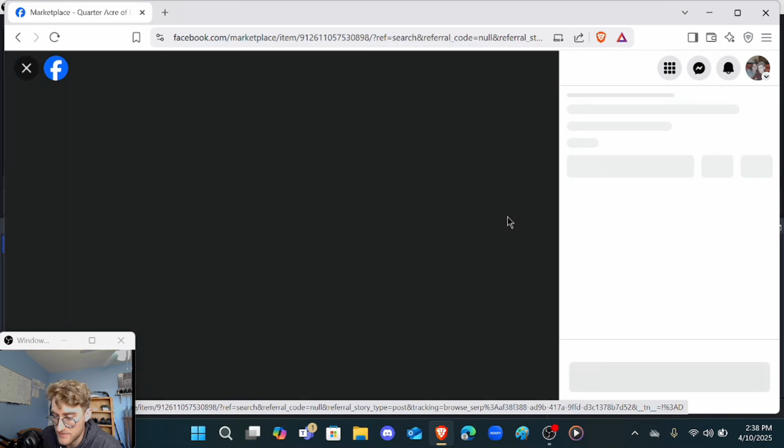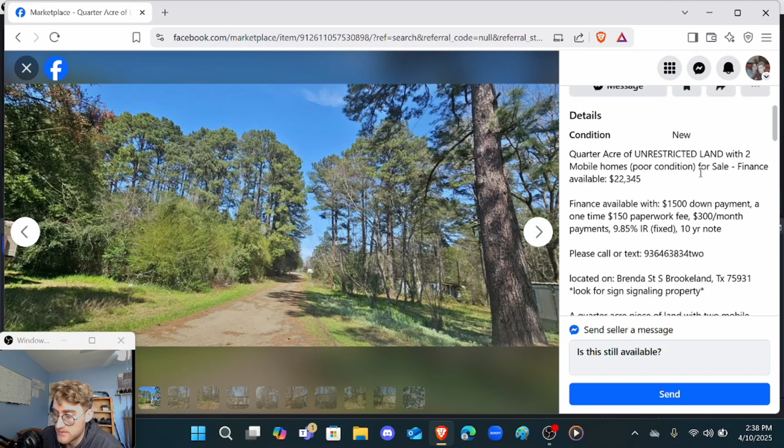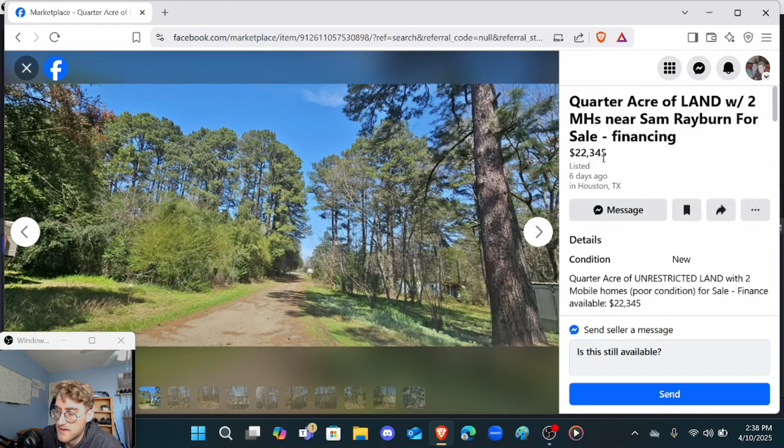Now let's look at this one right here. 1/4 acre of land with 2 MHs near Sam Rayburn for sale. 2 MHs. Oh, mobile home. Okay. Oh, this is an interesting one. It has mobile homes on it. So title's good. 1/4 acre of land in all caps near Sam Rayburn. I don't know. That might be like a city or lake. Yeah, lake. Okay. Has financing in the title. That's good. So title, not bad.